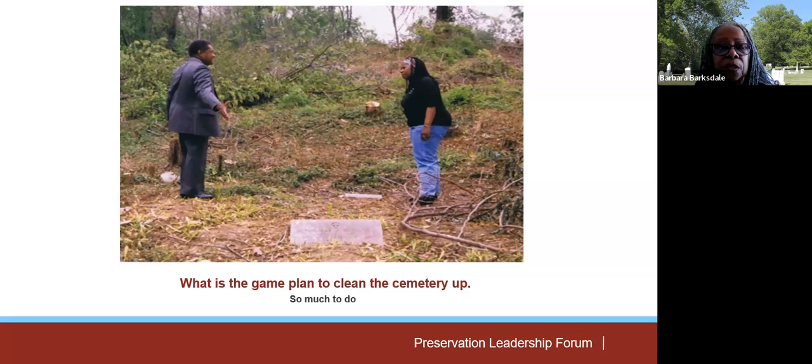What we also did was to pull in some students from Dickinson College to go out into the community for me and gather all the oral history that they could get, document it, and transcribe it so that we could look at these people's stories over the years. So this is what's coming out of the cemetery.